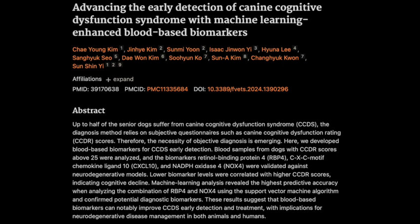And it did. It found that the combination of RBP4 and NOx4 was the most accurate predictor of CCDS, especially in those early stages. Especially in the MCI stage, which is amazing because that's when intervention can be the most effective. Right, because if you can catch it early, you have a better chance of slowing down the progression. Absolutely, and potentially even improving the dog's quality of life. So it's like having a crystal ball, but instead of predicting the future, it's predicting the likelihood of developing CCDS. Exactly. It's not a guarantee, but it's valuable information to have.